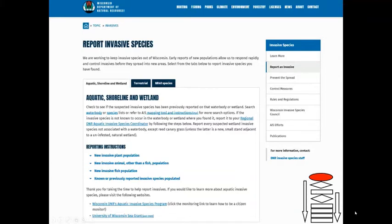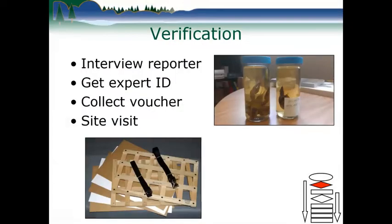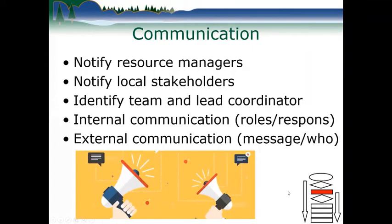Throughout this PowerPoint, in the bottom right is just the diagram of what the whole framework is, so you can see where we're at. So the next step is verification. Before we start telling everyone we found something, we have to go through verification. We interview the reporter, get an expert ID, we collect vouchers, we visit the site just to verify what's there and about how much. And by we, it doesn't necessarily have to be DNR. We've worked with partners in the past too.